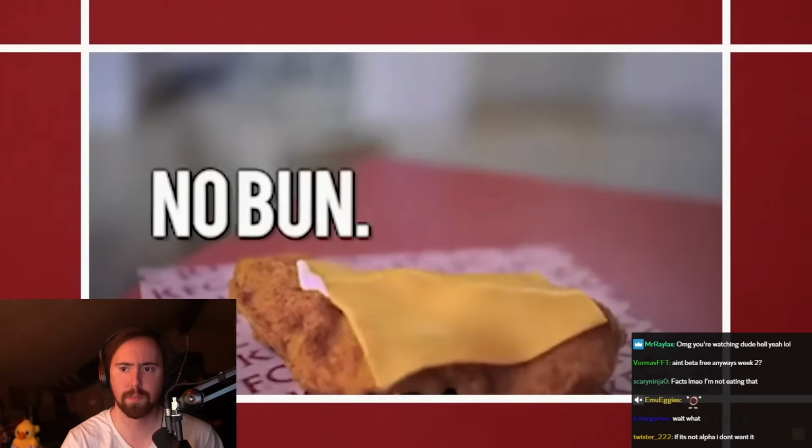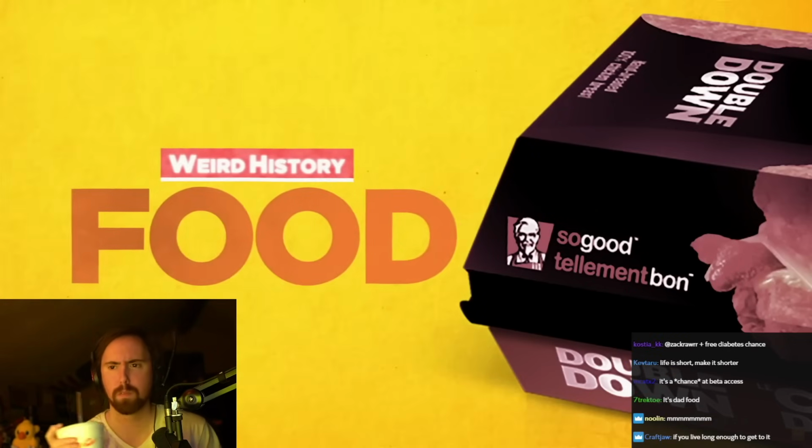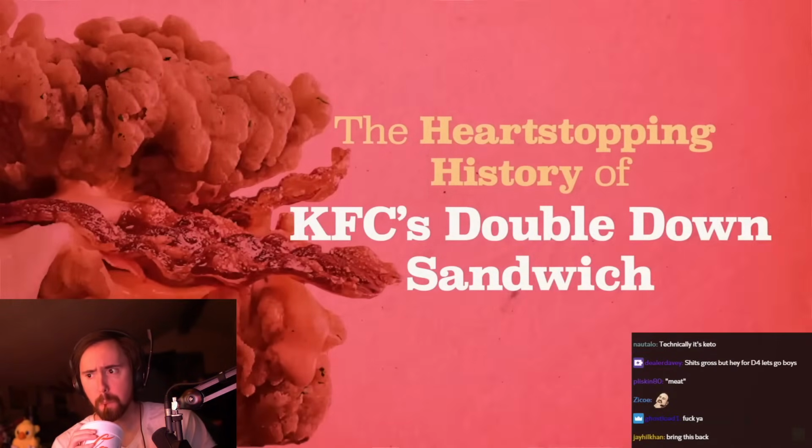Jack and pepper jack cheese with kernel sauce sandwiched between 2 boneless chicken fillets. Look at that. No buns allowed. That's right. Today, all meat. We're going to take a look at the heart-stopping history of KFC's Double Down sandwich.